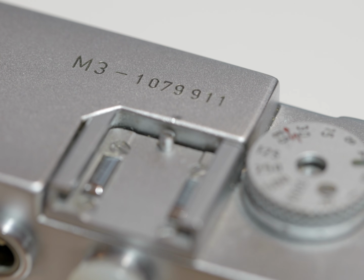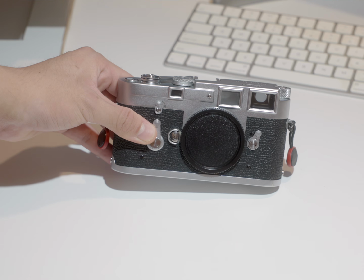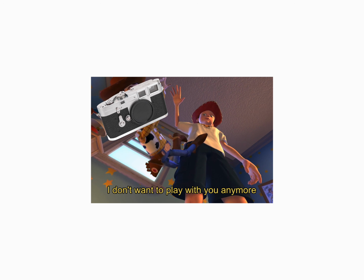This was an innovation back in the 1950s, and the M3 was Leica's debut into the rangefinder market. It's the first in a long line of M-series cameras that spans till this day. The camera itself is legendary and is still being used by enthusiasts everywhere. So today we have the M3 in our hands, which a friend of mine very kindly lent me because he got a Leica M6 and this one has become the neglected child.